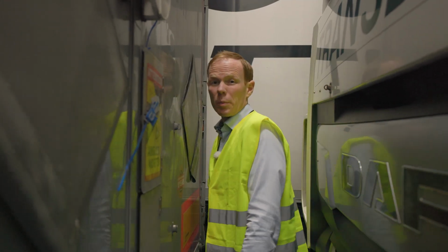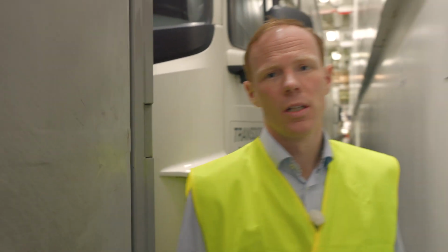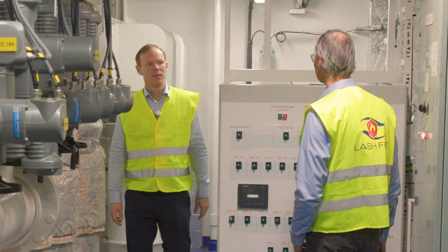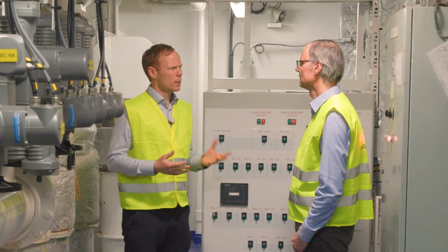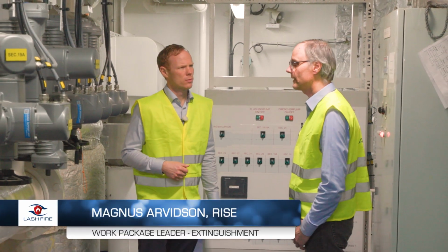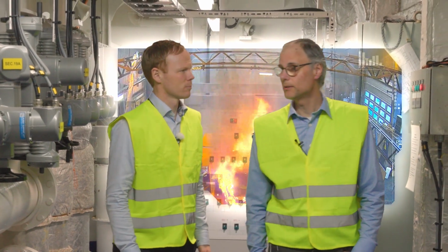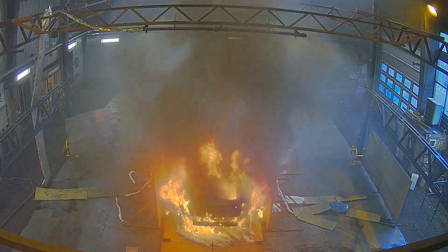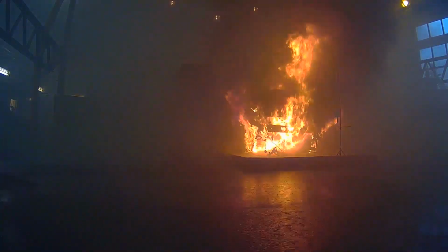The cargo space is normally packed with vehicles, including refrigerated trailers and electrical cars. Now let's go into the drencher station. Magnus, is the drencher system really able to control fire in all types of cars? Yes, as a matter of fact, we have investigated this in the project by doing a series of fire suppression tests, and the conclusion is that a fire in an electric car is no more challenging for a drencher system than a fire in a gasoline-powered car.